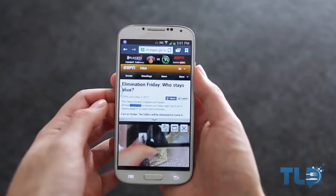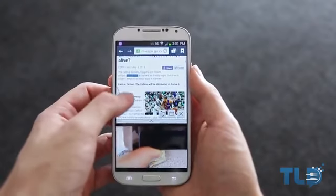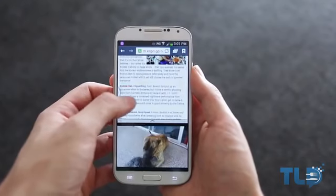All you gotta do is hold the back button, and from there it's gonna give you a little tab that you can slide out. You can choose from a list of applications and view 2 of those simultaneously.